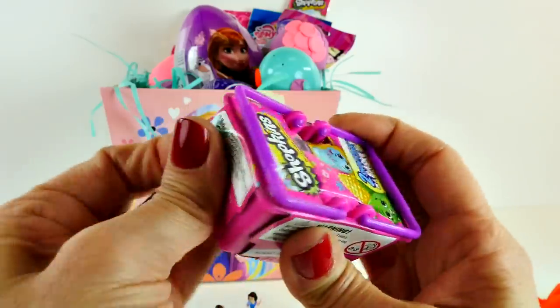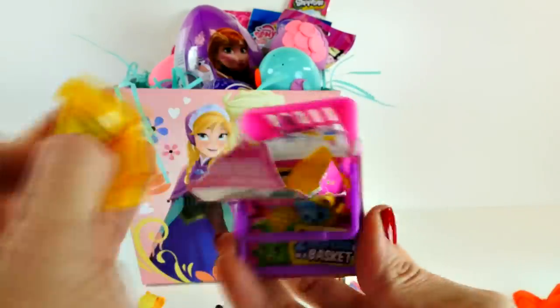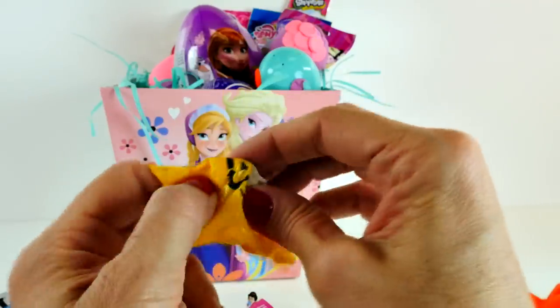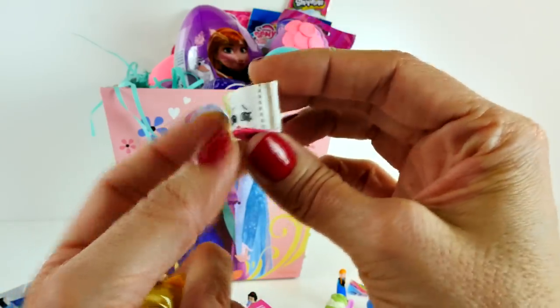You know what else always cheers me up and makes me happy? Shopkins. Shopkins are just so cute. They totally make me laugh, and I love to laugh. Let's see who we get. Oh, I can't remember her name.